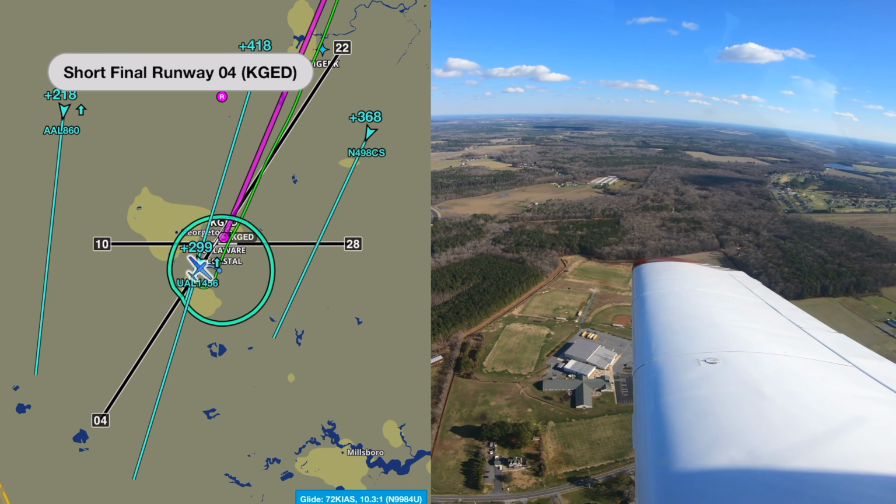Strobes, landing lights, fuel pump is off, mixture's full rich. Lights, camera, action. Time of takeoff, 8:55. Airspeed is alive. 50. 60. Delaware Coastal traffic, Grumman is on the upwind, runway 4, Delaware Coastal.